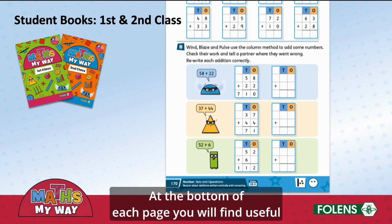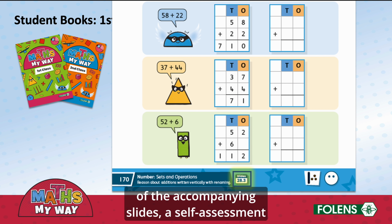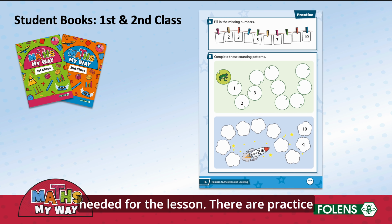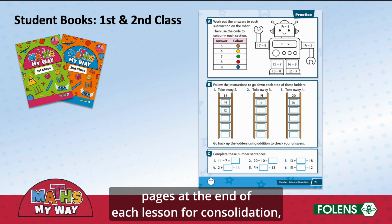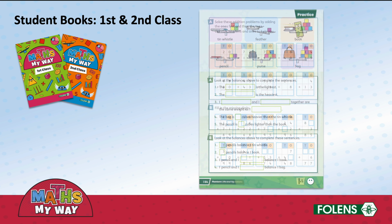At the bottom of each page, you'll find useful curriculum information, the lesson focus, details of the accompanying slides, a self-assessment tool, and icons showing the physical resources needed for the lesson. There are practice pages at the end of each lesson for consolidation, assessment, or even homework.